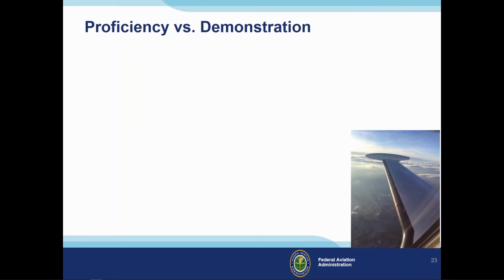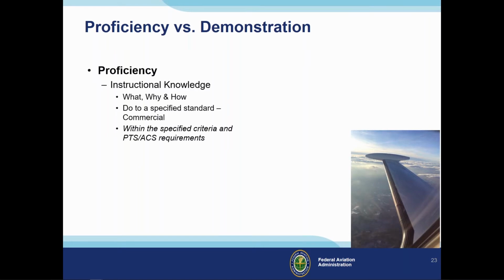So if we look at the instructor PTS, what it says is for proficiency, what they're looking for is what's known as instructional knowledge on the maneuvers. This is the power off and power on stalls that we're all familiar with. The applicant should be able to demonstrate the what, why, and how of the maneuver, to a teaching level. They should also be able to do it to a specified standard, which is the commercial, and within the specified criteria in the applicable PTS or ACS requirements.